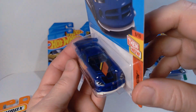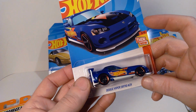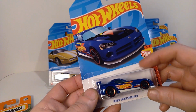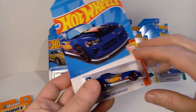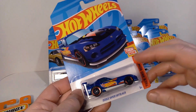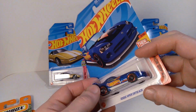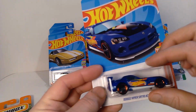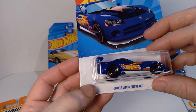This is also from the Then and Now series, so I'm guessing there is a companion piece to this, another Dodge. So I probably have missed out on that at this point because, again, most of those last year models are starting to no longer be found at the stores, not in abundant numbers anyway. So yeah, I may have missed out on that, but that's okay. Just having this one should be enough.